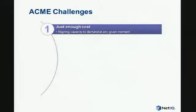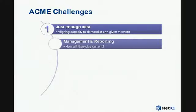The first challenge is just enough cost. How do we size our IT capacity in a way that's aligned to the business need at any given moment? We don't want to overbuild and have idle capacity. Okay, so over-provisioning is bad. That's right. So the second challenge is around our management and reporting systems. If we have an environment that is adjusting size depending on need, how do we make sure that our management systems and our reporting systems can also keep up with those kinds of changes?